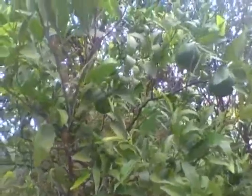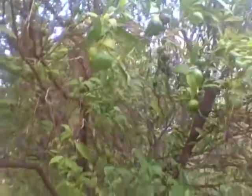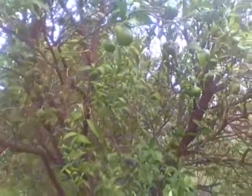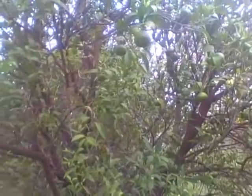So there's more tangerines here. There's some more tangerines growing here. They're green. See, they're green. These are green tangerines, and these are the little ones, and these are the really juicy sweet ones. So these are later on. These are like in January, because they're green now.